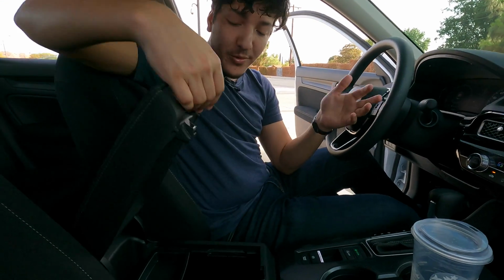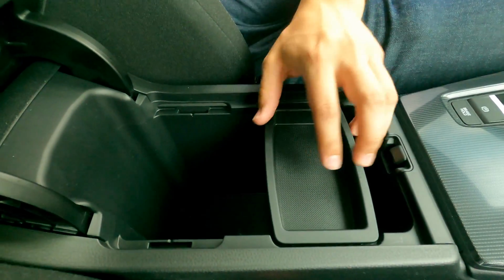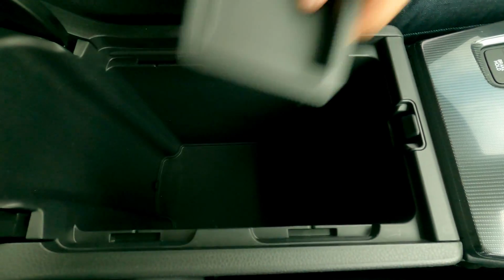So you just open this up real quick, and then you have this little thing, you can actually swap it between these two. You could put something small that maybe you need access to all the time, and then if not, you can also just have this off and you actually have quite a bit of space down here.